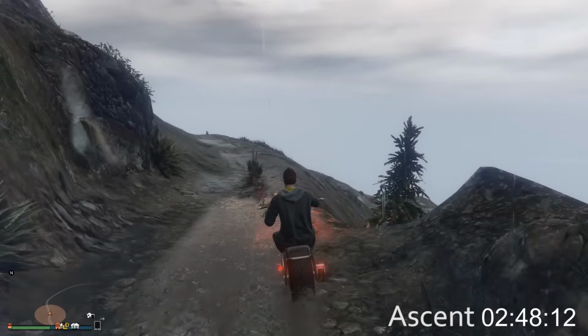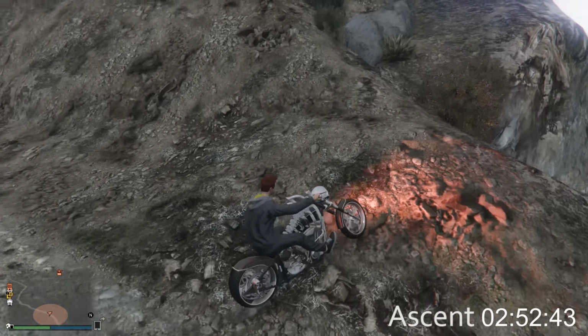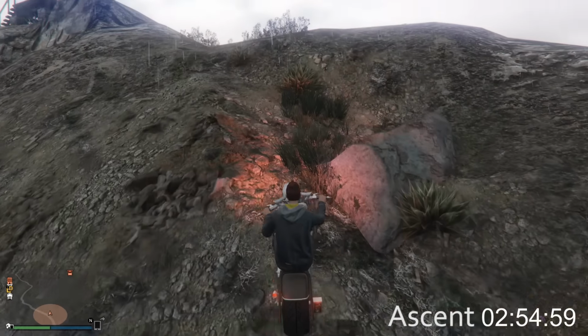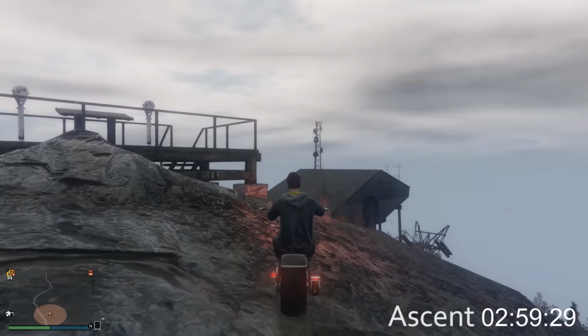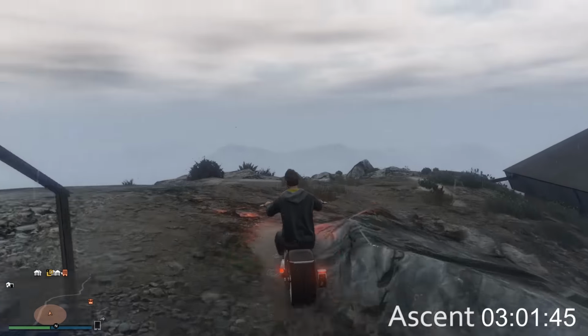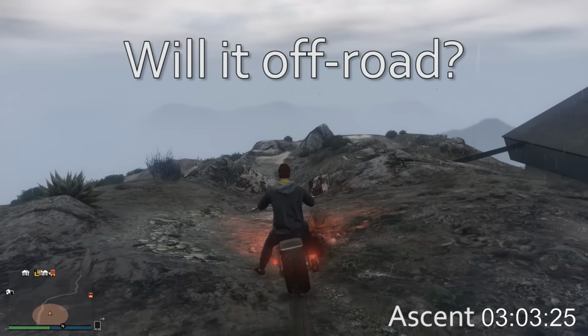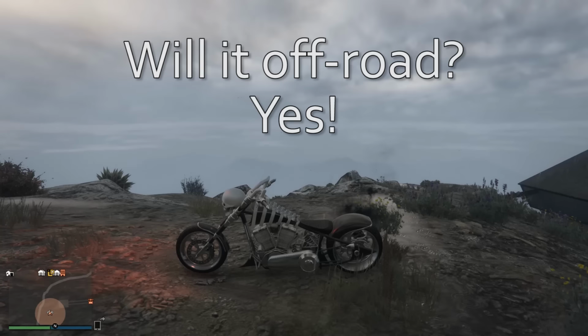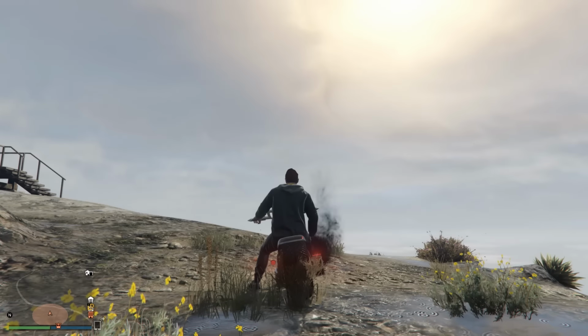Let's see how it does on these really slippery, wet rocks over here. If I could get it to turn the corner. Pretty damn good. I'm being really gentle on the throttle, though. So we are up in 3 minutes and 3 seconds. So will the Sanctus off-road? Yeah, it will. Kind of surprising. It did really well. Just had those issues with some of those tighter corners and anywhere that I had speed slowing down. But let's go back down now.